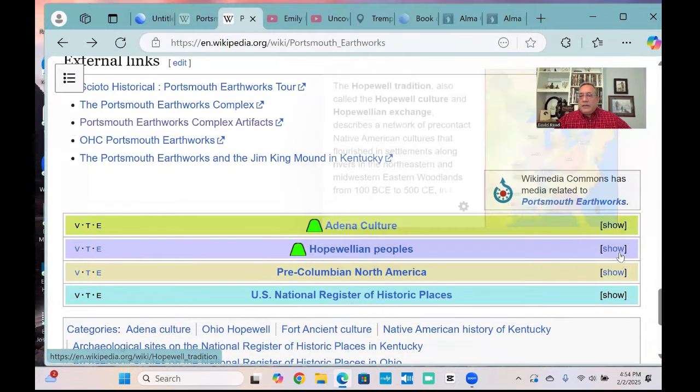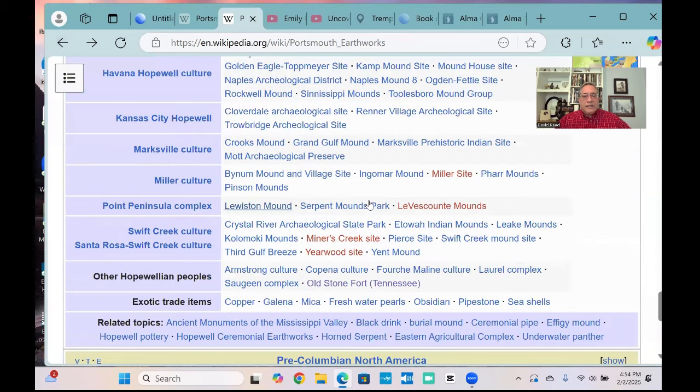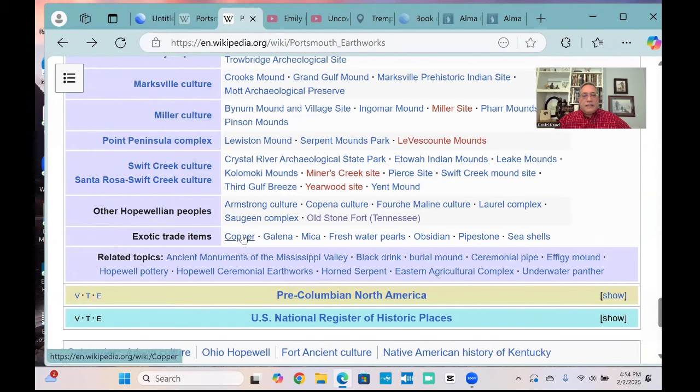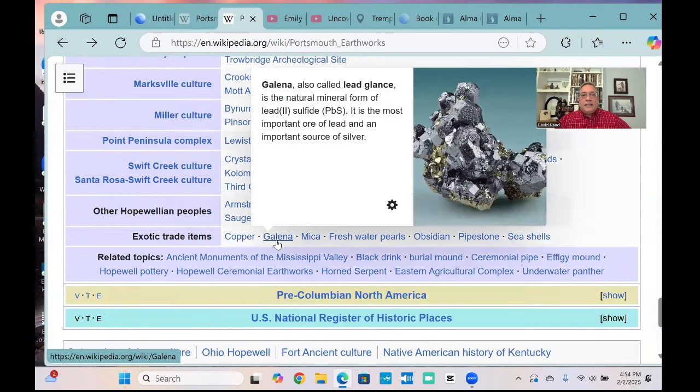Anyway, it also shows you, interestingly, in addition to all those different sites, how they traded, for example, the copper. And here's the galena. Now, one of the things that they say about the Hopewell is that they didn't have iron or didn't smelt iron.